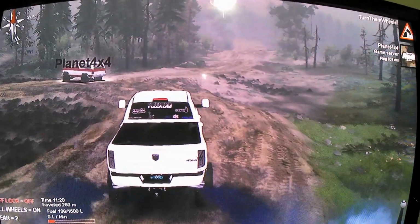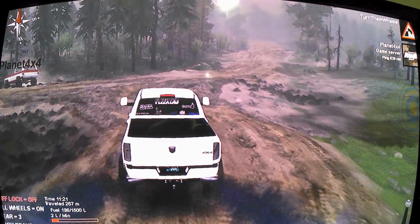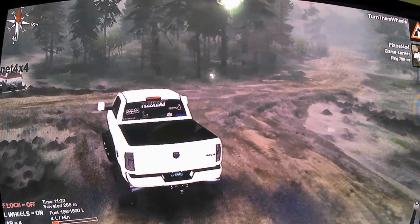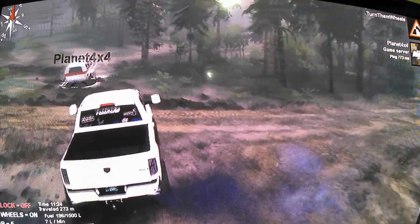Reminds me of a spot I used to go mudding at in real life, where there was mud on both sides and a little trail area to go through in the middle. And people would always tear it up and you'd end up on the side of a little ditch area. It's kind of sketchy.